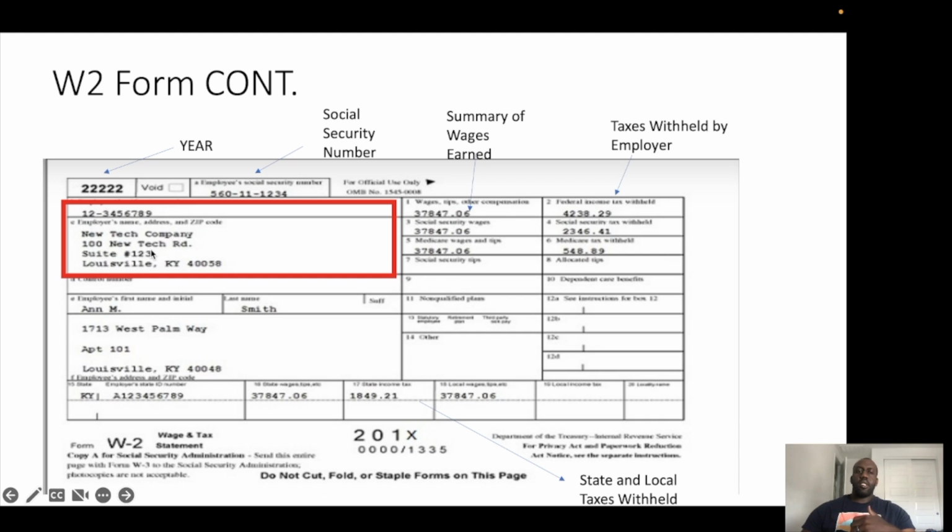This section here just lists the employer's name and address. And down here, you can see the employee's name and where the employee lives. Also down here, you can see that there's a section for state and local taxes. So this person had $1,849.21 withheld for state income tax. That's basically the general overview of a W-2 statement.